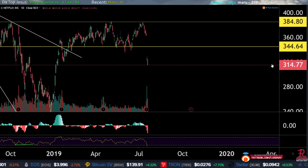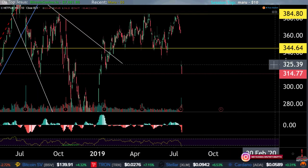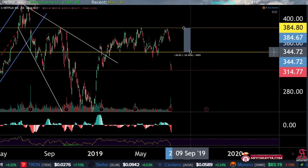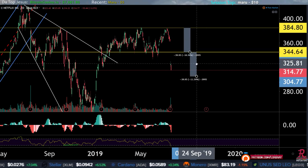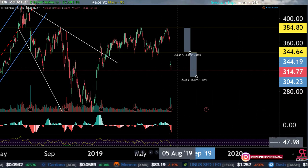Huge red candle. What happened today? Oh my God, closing at your session lows. Terrible, man. Extremely bad. So we didn't talk about a measured move, just some sort of range. I'm talking like 303. So not much further to go.